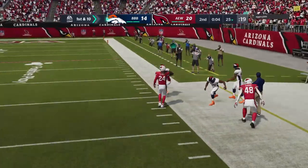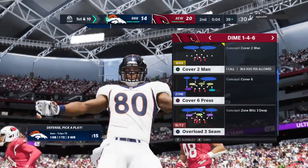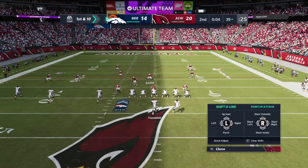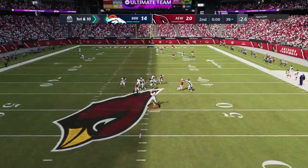He's got a man, complete. And he's going to be out of bounds, but not before he takes it inside the 40. It's a big play there for the Broncos. 36 yards. So how about that for a chain mover? They're all the way down inside the 40 now for 1st and 10.